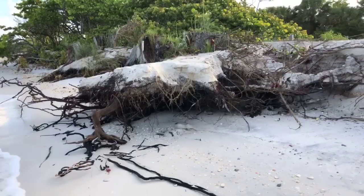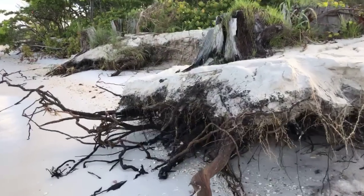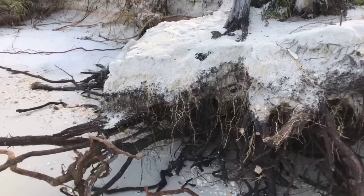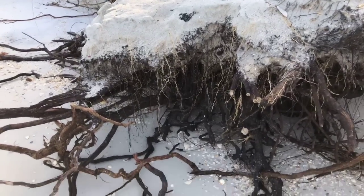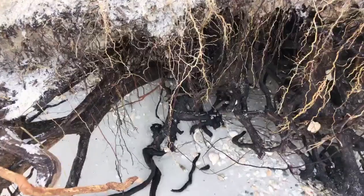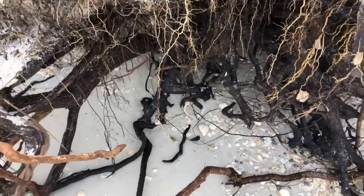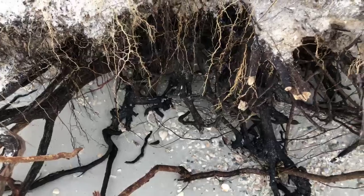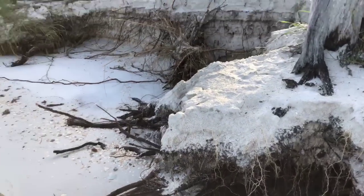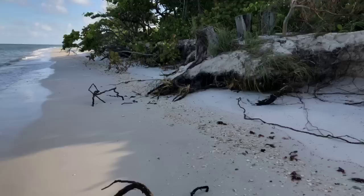Oh, all these stumps are falling down. That's what happened. This is the one that had that big shell. It looks like somebody might have cut it out of there. Darn it. Why would somebody do that? That was so neat to see. Oh, well. I guess somebody wanted a souvenir really bad.